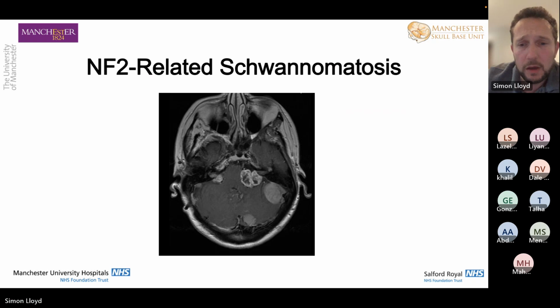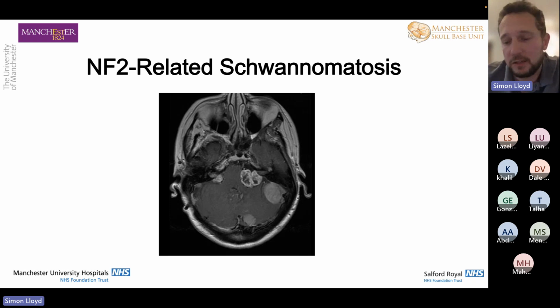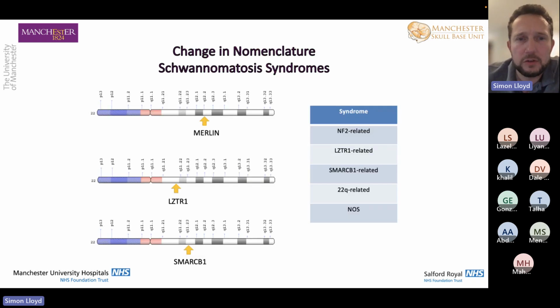and say, right, that's the point at which you need to have treatment. Just to quickly touch on NF2 related schwannomatosis. So this used to be called neurofibromatosis type 2, but neurofibromas don't occur in NF2, and it gets confused with NF1, which is a completely different genetic condition. So after many years of wrangling last year, we decided to change the name of NF2 to NF2 related schwannomatosis. So the schwannomatosis conditions are several, and they are now named according to the genetic mutation that caused them.